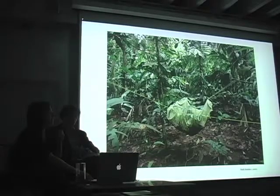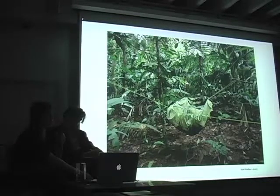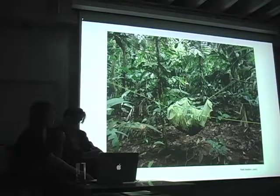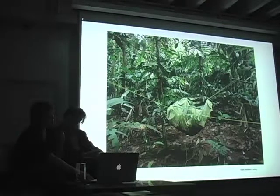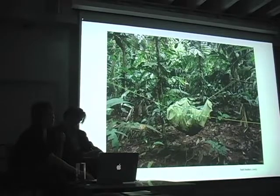This is called Field Studies 1. This is a leaf litter collector. But it has been in the forest for a long time because some little trees are already growing there. So seeds were falling in and they are growing there.